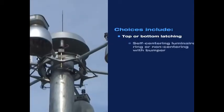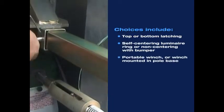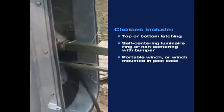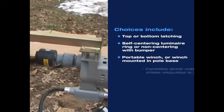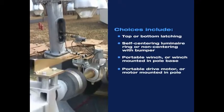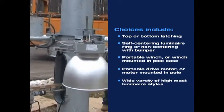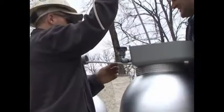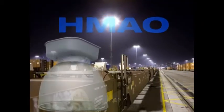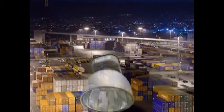The choices include top or bottom latching, self-centering luminaire ring or non-centering with bumper, winch mounted in the pole base or portable winch, portable drive motor or motor mounted in pole base, and a wide variety of luminaire styles. Holophane provides the best line of high-mast luminaires in the industry. The new HMAO series provides the ultimate level of performance in a variety of distributions and cutoff classifications.